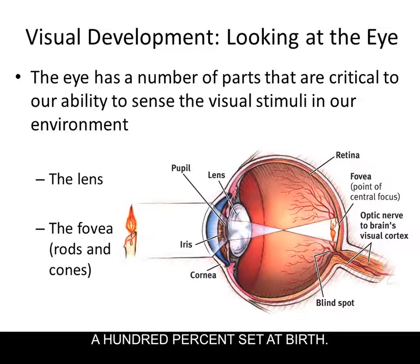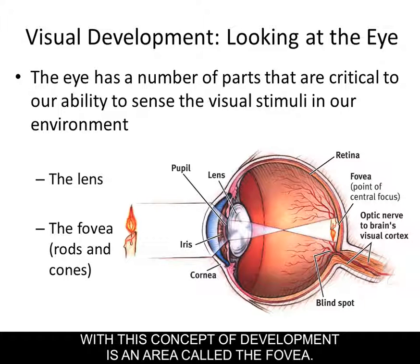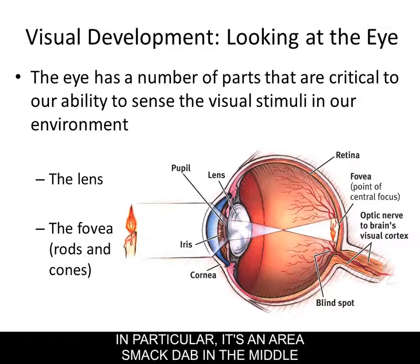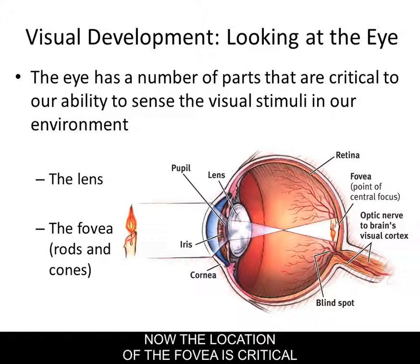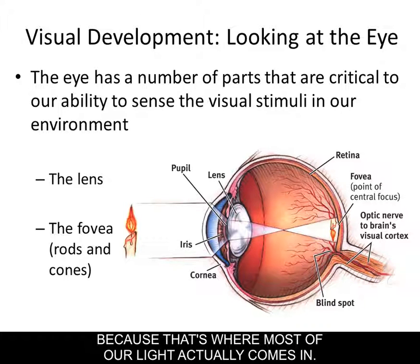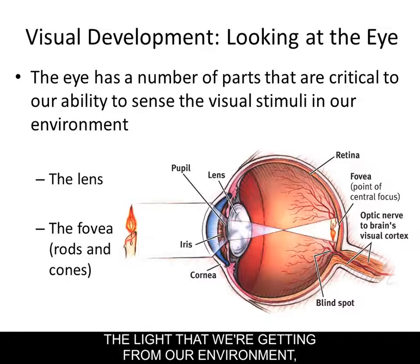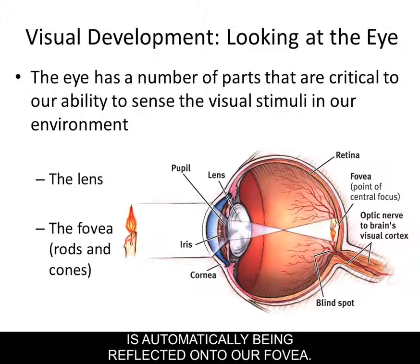birth. The next area that we're going to focus on a little bit later with this concept of development is an area called the fovea. That's an area right in the back of the eye. In particular, it's an area smack dab in the middle of the back of our eye. Now, the location of the fovea is critical because that's where most of our light actually comes in. When we're focusing in on something, when we're looking directly at it, the light that we're getting from our environment, the light that we're focusing on from our environment, is automatically being reflected onto our fovea.